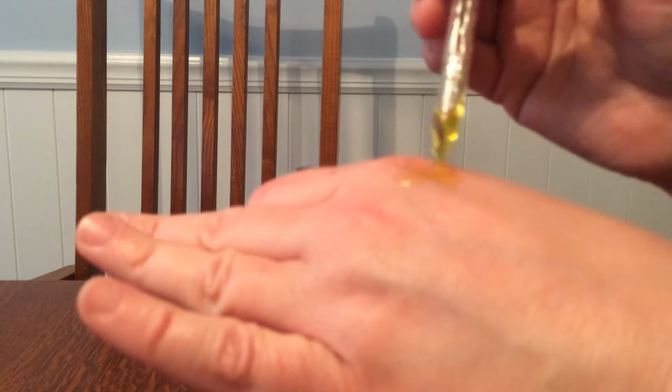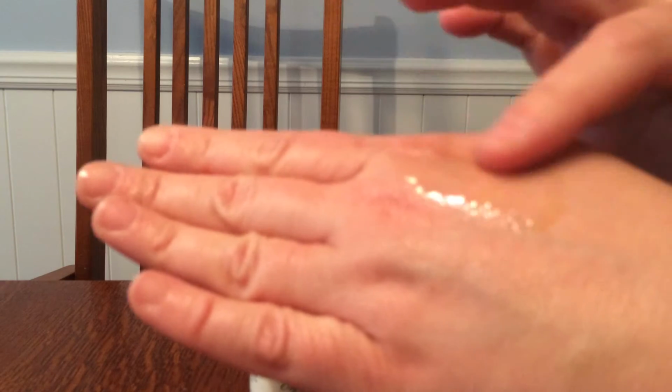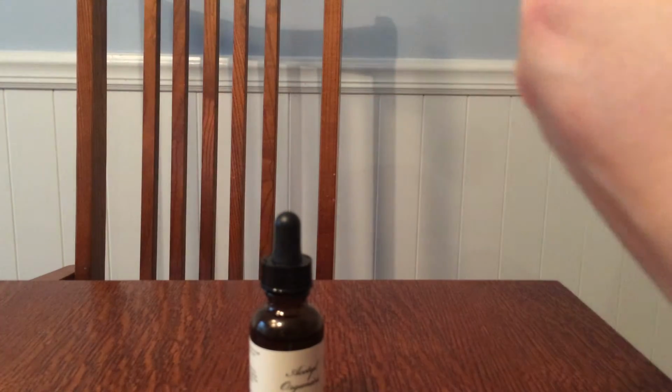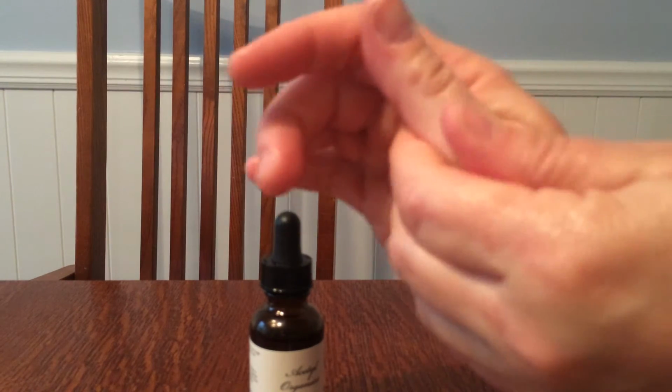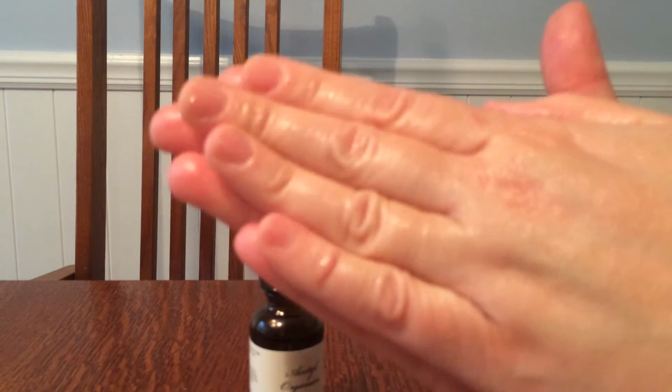When you first put it on, it's like vitamin E, if you've ever broken apart a capsule and put it on your skin. I've done that before. It's kind of oily. It feels a little greasy. And my son doesn't really care for that feeling. He doesn't like stuff to be kind of shimmery and oily. He does recognize the value of not itching all night. So we've been putting it on before bed.